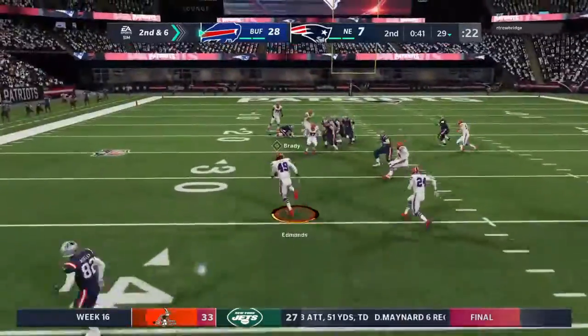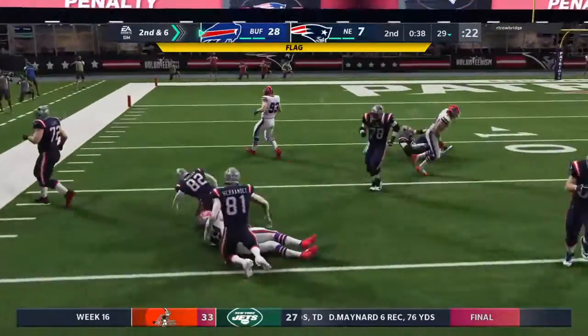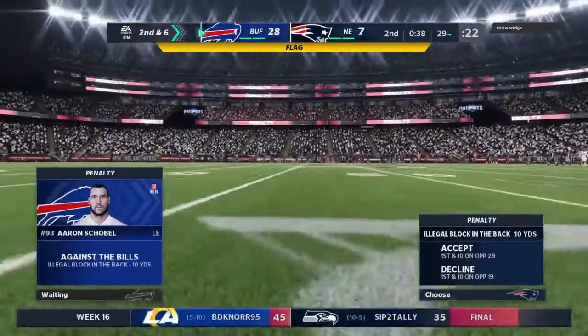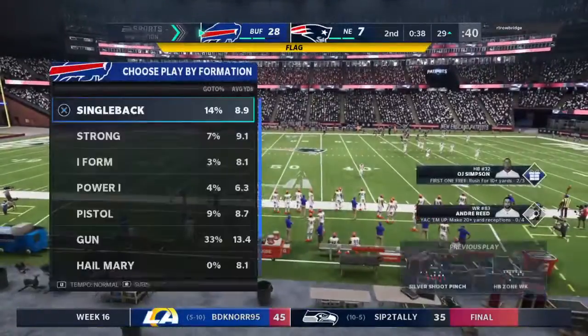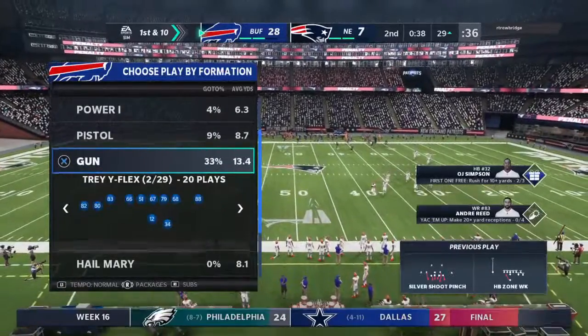And for the fourth time tonight, it's an interception. Picked up by Tremaine Edmonds, the linebacker. And he'll take this back down inside the 20. So this will be accepted as it moves the offense backwards.